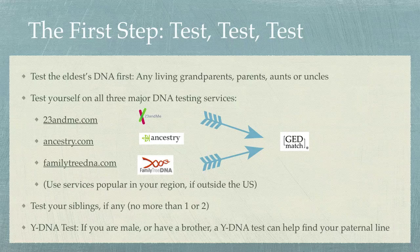Next, you should test yourself on 23andMe, Ancestry.com, and Family Tree DNA. If I had to pick only one, it would be Ancestry because they have the largest database. But each of the other services gives you millions of additional chances to find the matches you are looking for and another chance to hit the jackpot with a really close match. You can also download your DNA results and upload them to GEDmatch. GEDmatch is free and gives you another chance to find matches.